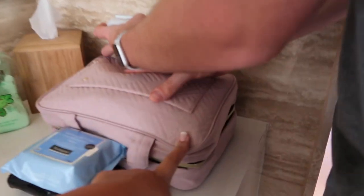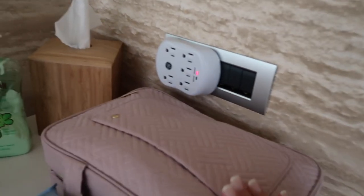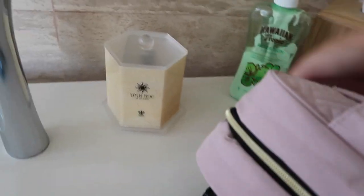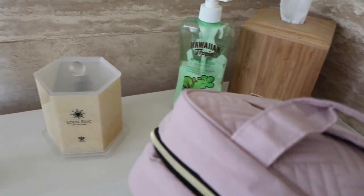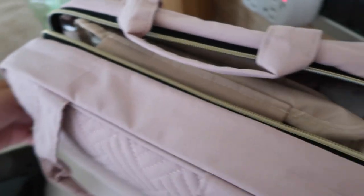This thing, I just bought it off of Amazon and I love it so much. I can link it down below, but it's just like, I can open it. It's just a case that has all of my toiletries. And I normally pack like 20,000 things or 20,000 different bags. And then this one just kind of condenses it all into this.